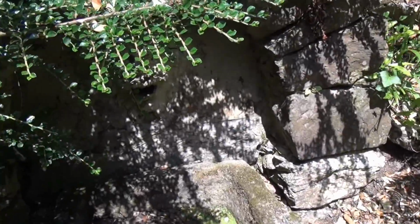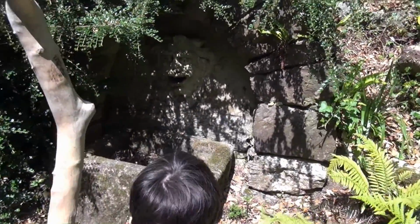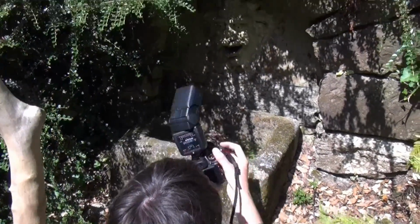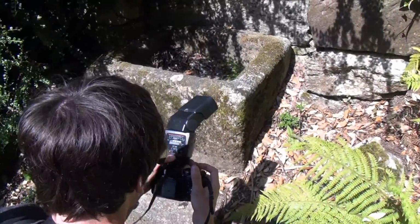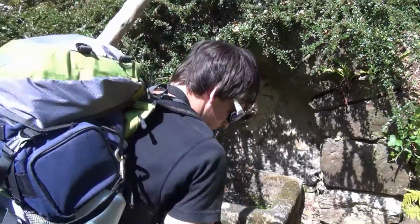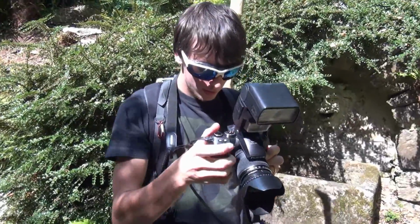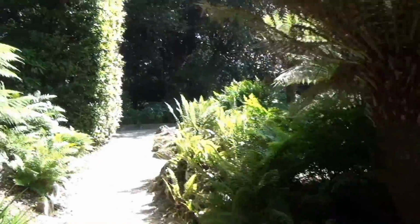So you're shooting black and white at the moment because it's retro. Yeah, I like the old effects. Yeah, it's really nice. That's nice. The only thing is we're using a manual flash on a digital camera, so you've got to really work for it. Cool. Sorted. Nice one. Let's just go down to the waterfront and then head back for the ferry then.